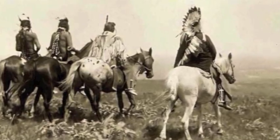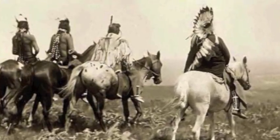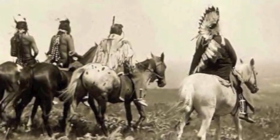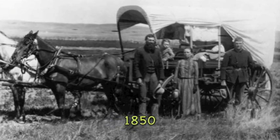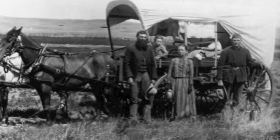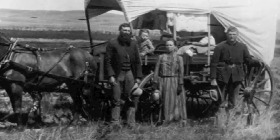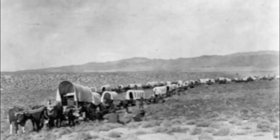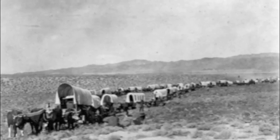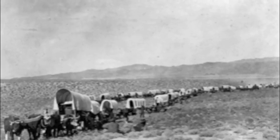Red Cloud and Spotted Tail became leaders at this time for their daringness and good luck, which counts for much more in an Indian camp. Around 1850 is when the westward march over the Oregon Trail, aka the Great Road, began to make the Indian chiefs anxious with concerns. At first, there were only occasional trains. When gold was discovered, the trail was crowded with thousands of wagons filled with men, women, and children.